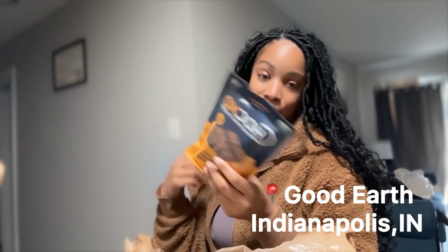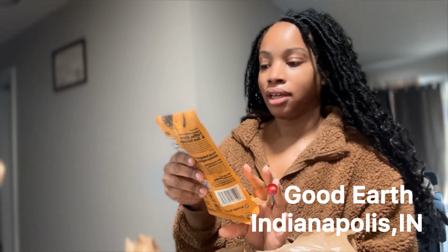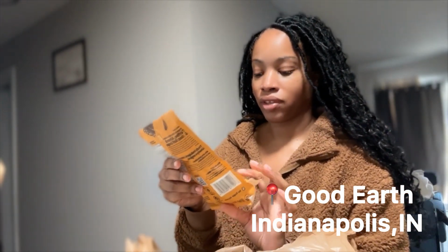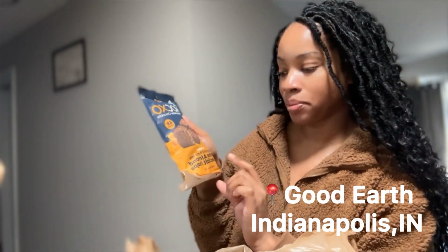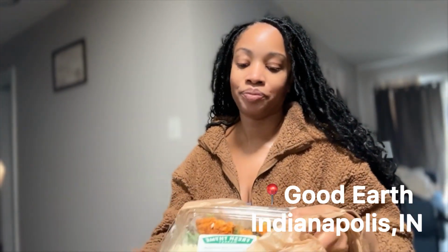Then I stopped at Fresh Thyme, y'all, because for me, I gotta just make myself eat healthier. You know what I'm saying? Otherwise I'll just stop and be like, forget it, I'm going to McDonald's. These are some Simply Better chocolate. It's only 3 grams per serving. This is dark chocolate, toffee, almond, and sea salt snaps. I love stuff like this. So that'll be something new to snack on.